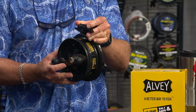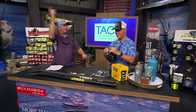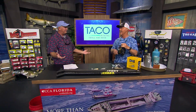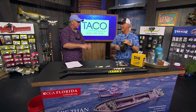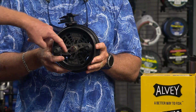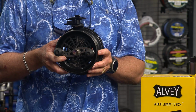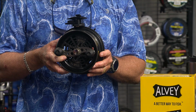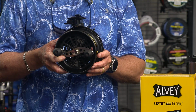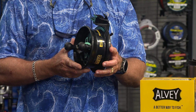So you can throw, let's say, a Bomber Long A. You can put it on a 12-foot rod and throw it out of your sight and crush it in really fast now, and it's strong enough so that you can pull it comfortably. It's made out of carbon composites. It's got a titanium spindle. All this is titanium in here to make it lighter. It's got 20 pounds of drag. I say it's got an infinite amount of drag because you can pretty much lock it down. It's got, like I said, over 40 inches per turn.